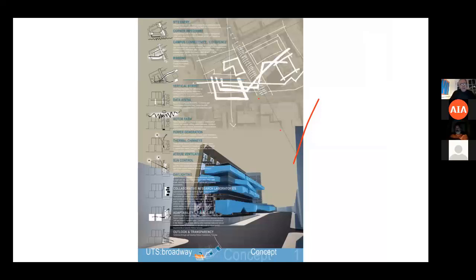You get site entry, corner impediment, campus connectivity, ribbons, vertical street, data arena, rotor farm, power generation, thermal chimneys, atrium ventilation. So you're going to have all these subsets. And you're only 15, 16, 17, 18 years old. And that's why I would just say the computer is the greatest thing that's ever been invented, period. It can also be the worst thing that's ever been invented, depending on the way you use it.